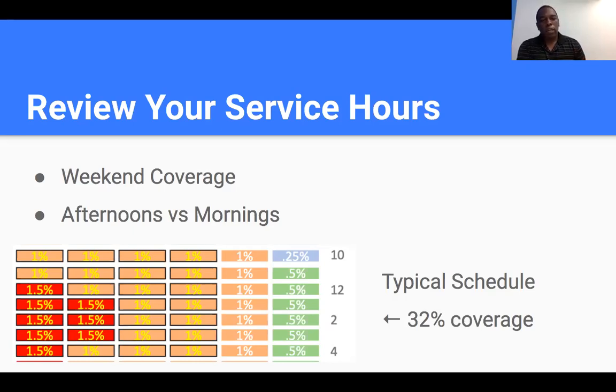Like I mentioned, if we can focus on creating more weekend coverage and pushing more towards the evening rather than the morning, we can start to help support more students without having to increase the budgets, because obviously budget constraints are one of the big reasons why schools aren't able to support 100% of the hours that are available. So take a look at that blog, see how that might help you and your school support your students. Thanks.